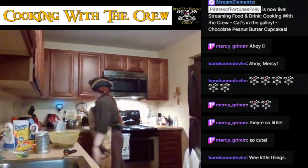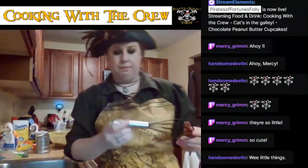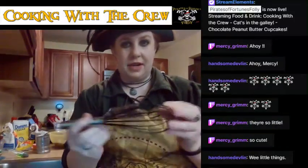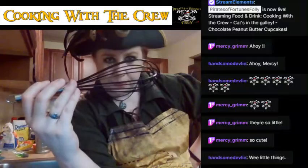Whisk to combine. Oh, I love my whisk. Alright, well I'll tell you a secret. This is my fancy whisk. I believe it's just aluminum, but it's silicone on the end, which I love because my old one went and rusted through, which is why I'd buy a new one to begin with. So I bought this fancy silicone one.